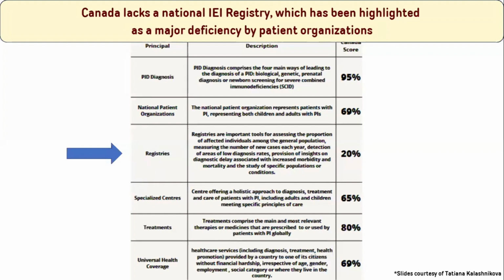Studies looking at what are we doing well, what are we not doing well in Canada for inborn errors of immunity have found that, by and large, we have a lot of good things going on, but one of the weaknesses identified is our lack of a patient registry within Canada.